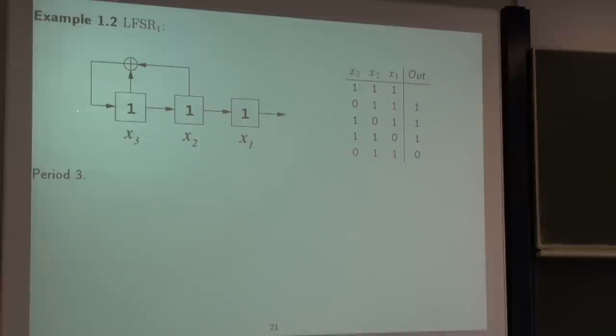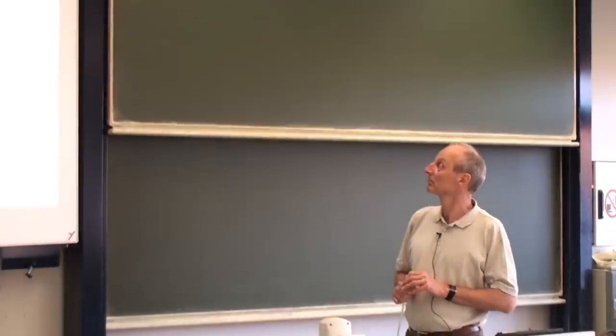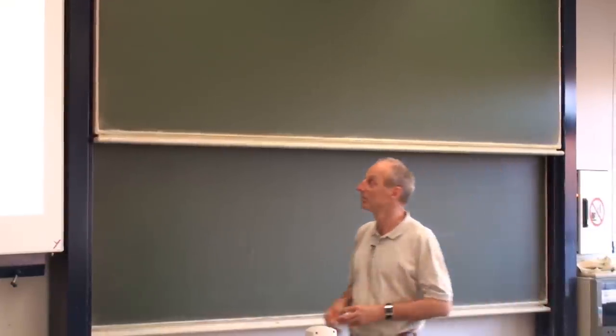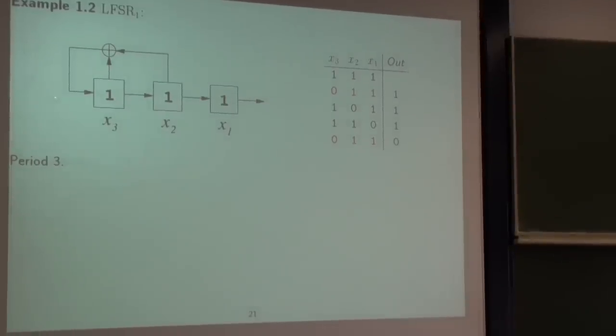Why? Because the period is very short. The period length here is 3, which doesn't give you really good random bits. So the next bit always depends on the previous state, just on one previous state.